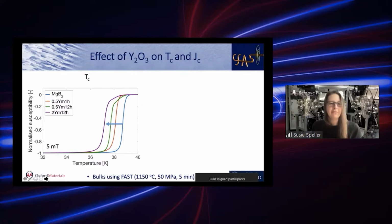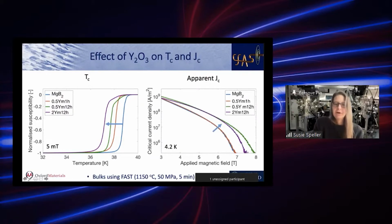So what happens to the superconducting properties when we do this? Here the blue is the pure MgB2 without any yttria, and then we have yttria 0.5 weight percent added, milled for an hour, milled for 12 hours, and then the purple line is a bit more yttria added, 2 weight percent. You can see that you get a little bit of a drop in TC, but not very much. A couple of degrees, and that's all. And at 0.5 weight percent, it's maybe about a degree, which we could just about cope with, I think, for our application.